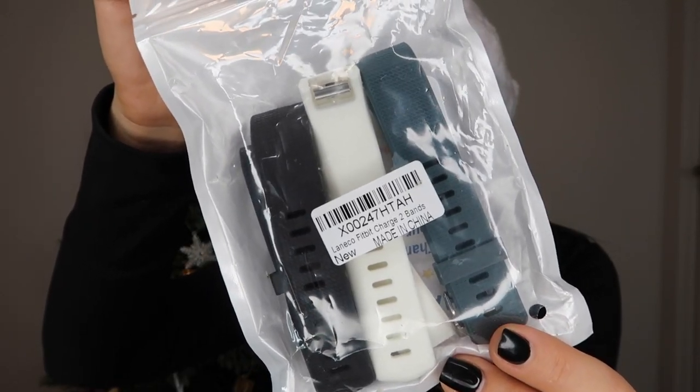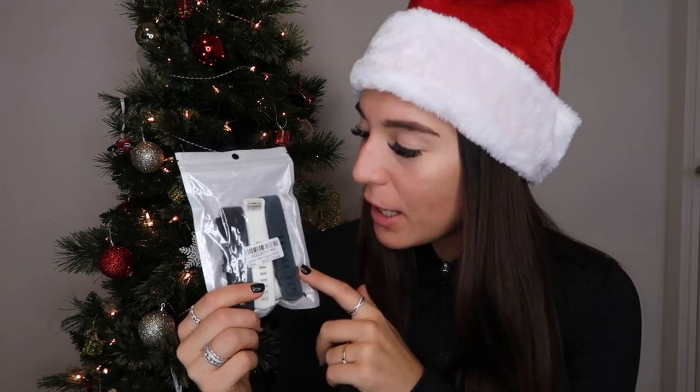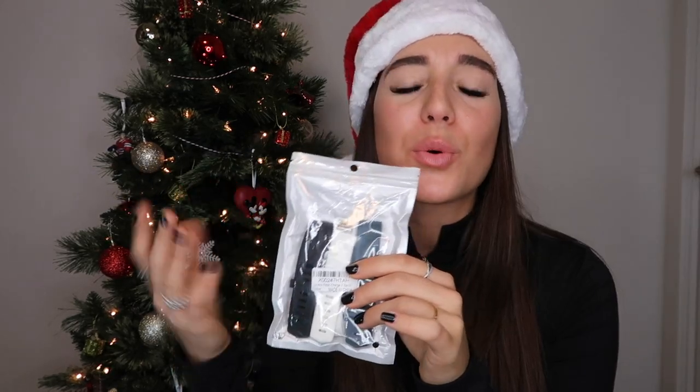So a unique stocking stuffer idea I actually came up with, and I think it's so great because everybody has one nowadays, whether it's a Fitbit or an Apple Watch, but you can buy the replacement bracelets off of Amazon. These ones I bought for my friend's Fitbit Charge 2. They come in a pack of 3, so I got black, white, and a grayish blue kind of color, and it was only $11.99, so you literally cannot go wrong.